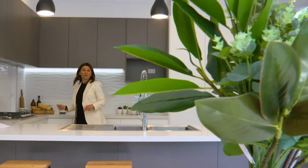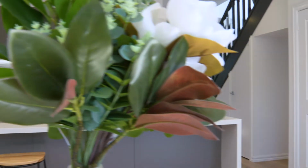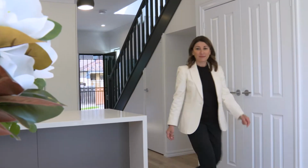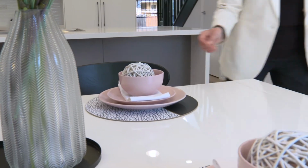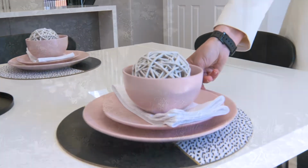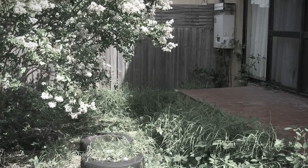We've added in an extra pantry to create more space in this beautiful kitchen, perfect for entertaining friends and family. It's spacious enough that you could add a study nook or additional storage if you need it. Let's go through to the outdoors.